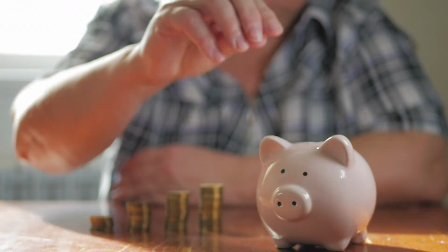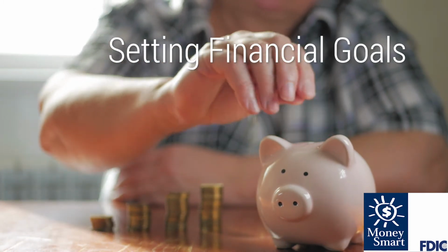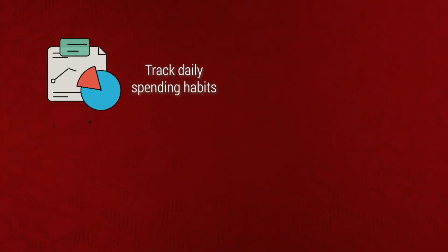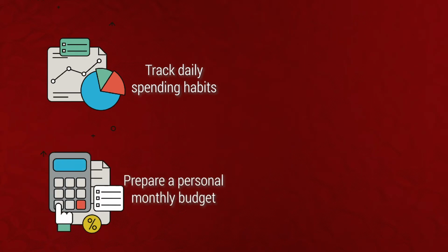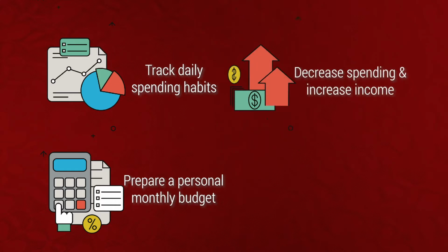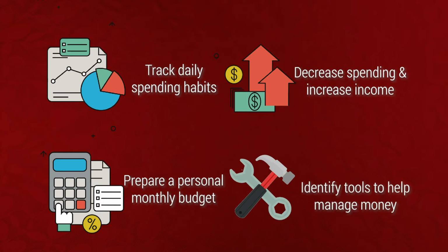Today, we are discussing how to set financial goals. By the end of this video, you will be able to track daily spending habits, prepare a personal spending plan or budget to estimate monthly income and expenses, identify ways to decrease spending and increase income, and identify budgeting tools that will help you manage your money.